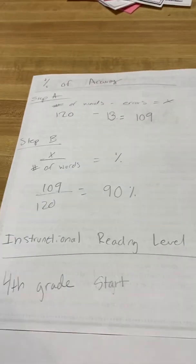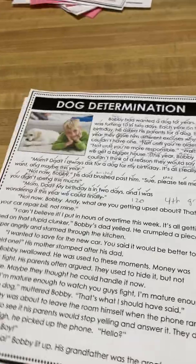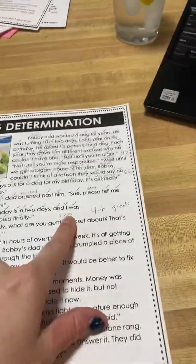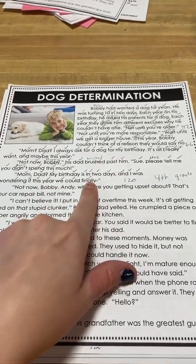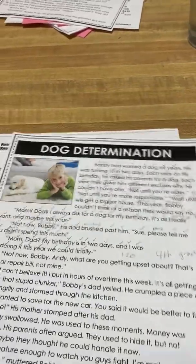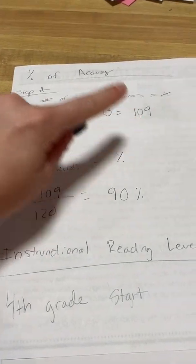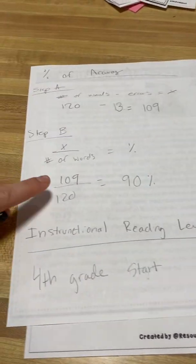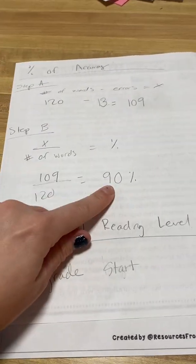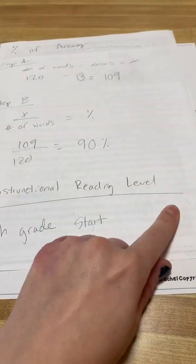When we did the math, I had her go to 120. This one I actually had to count out all the words because it didn't have the little handy dandy numerics. So I had her stop here, which is 120 words. When I went through it and did the math, she had 13 errors, which put her at 109. 109 divided by 120 gets her at 90%, which puts her right at the cusp of the instructional reading level for 4th grade at the start of 4th grade.